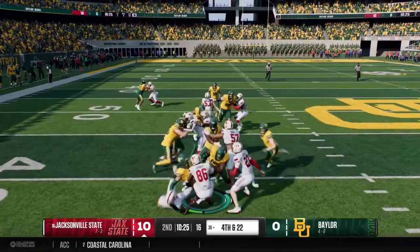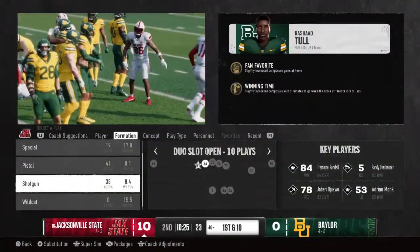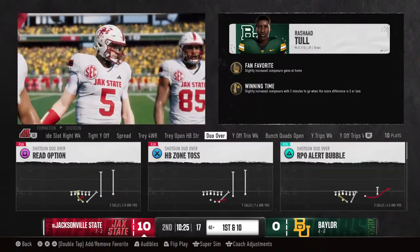Secures it at the 30. Returns like that are why you don't settle for the fair catch if you don't have to. Picks up just a little bit of yards to help out the O. Guys, we'll see what Jacksonville State can get going on offense.